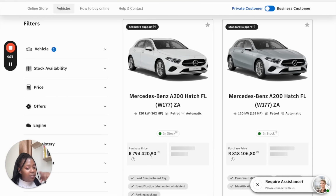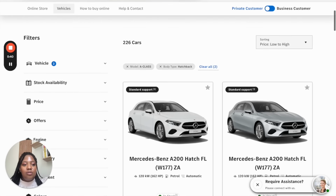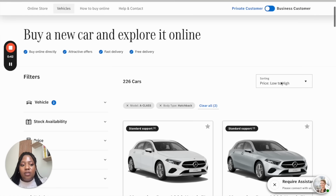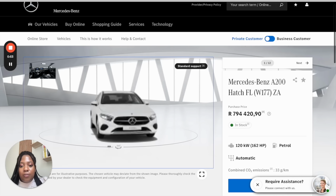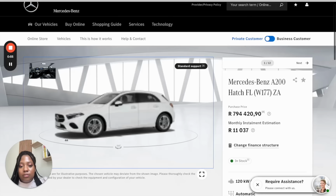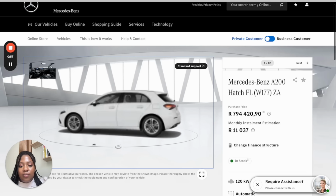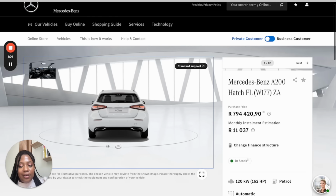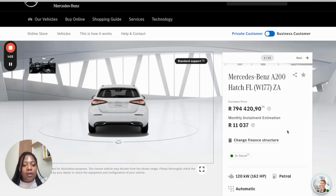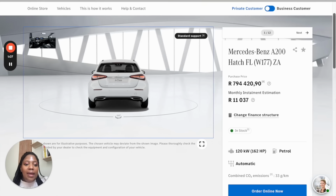There's the one, yeah, the 794. So I've ordered it price low to high. This is assuming we're buying a brand new car from Mercedes, in white. I think white is always the cheapest color in all cars, but I high key like white cars. I like white cars and white cell phones because you can see the detailing more.